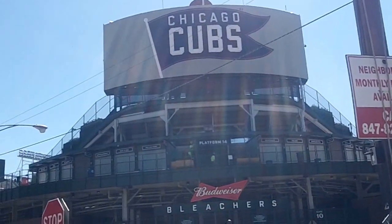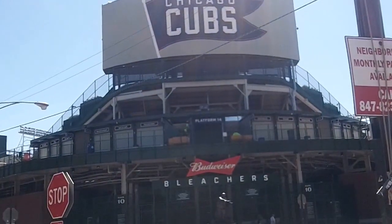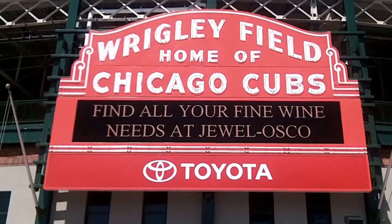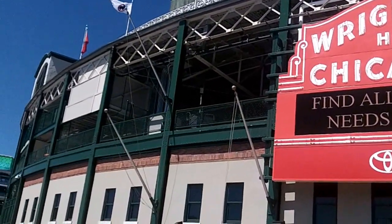We are getting ready for the Cubs tour. Just want to show you the outside of it. Very nice. I'll show you more around Wrigley Field. Beautiful day out here. There it is, the famous Wrigley Field sign. Look at that.